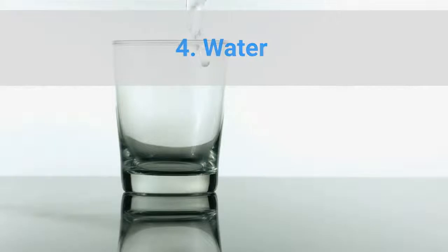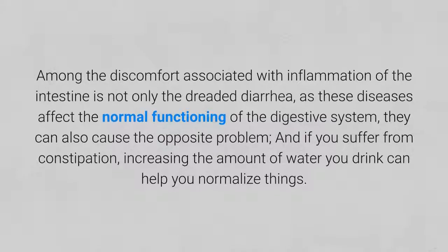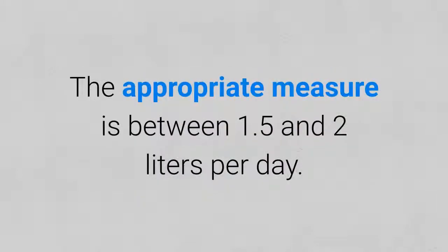4. Water. Among the discomfort associated with inflammation of the intestine is not only the dreaded diarrhea, as these diseases affect the normal functioning of the digestive system, they can also cause the opposite problem, and if you suffer from constipation, increasing the amount of water you drink can help you normalize things. The appropriate measure is between 1.5 and 2 liters per day.